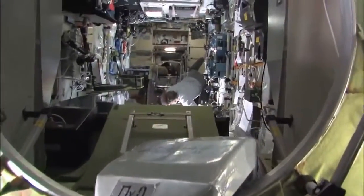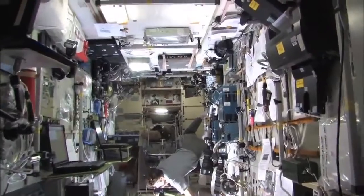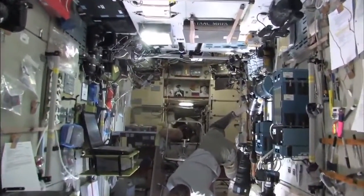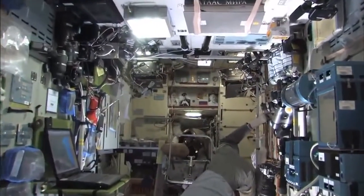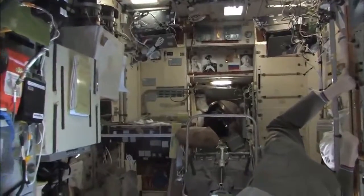And moving into the service module, Gennady and Roman are hard at work photographing Europe. And the service module is looking very clean these days.